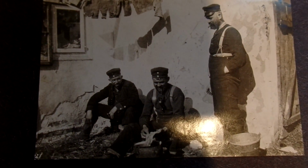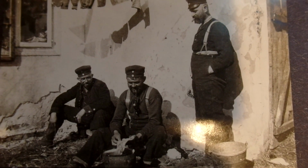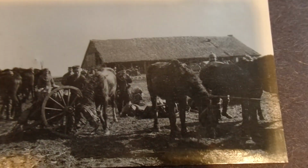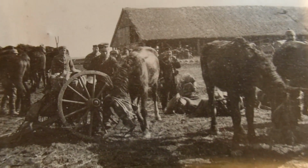We have some more German soldiers hanging out here. Looks like they're washing up, maybe. One of them has a pipe, one of them has a cigar. It's pretty interesting. Another kind of farmyard there, a lot of horses. Some kind of wagon. Looks like there's some supplies scattered about.